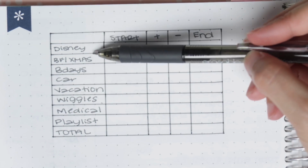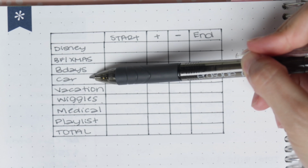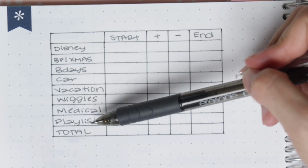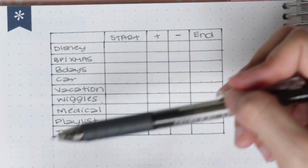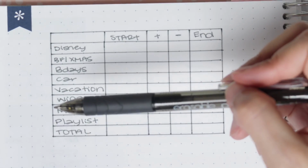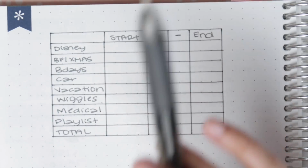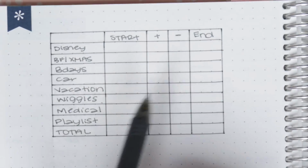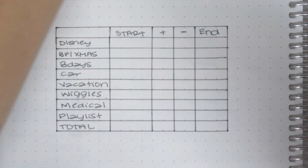Here are my categories. I have Disney for my annual passes, Black Friday, Christmas, birthdays, car, vacation, my dog, medical, and then Playlist Live, which is something I want to go to. It's a YouTube convention in April in Orlando. But now I'm kind of thinking I want to go to VidCon, which is in June in Anaheim, California. So I don't know. Just for now, I'm putting Playlist, but we'll see. I have time to change it or whatnot.